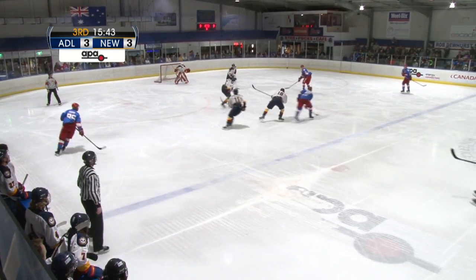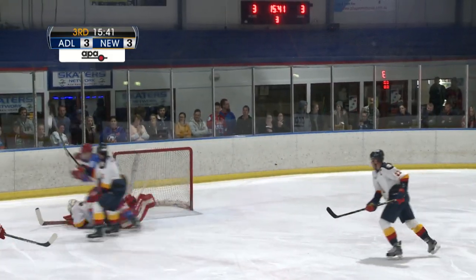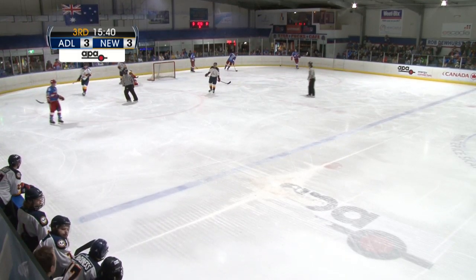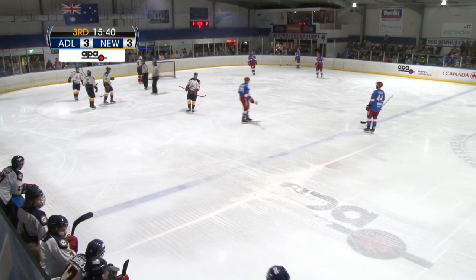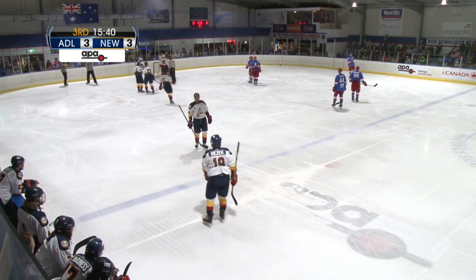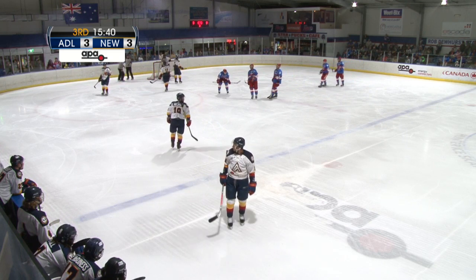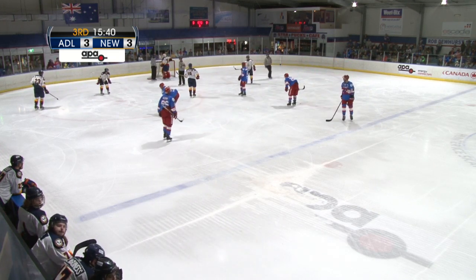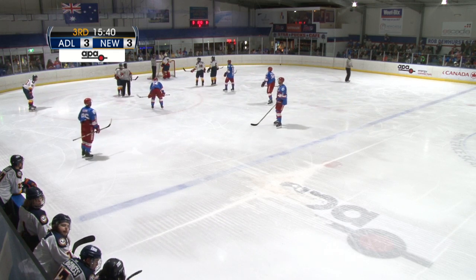Into the zone they go. Newcastle on the attack again, but they've lost it to an Adelaide player, and jumping on it is Murphy to stop play, with Malloy coming in to put pressure on. Oh, how clever was that pass again from Kardashian. Unfortunately, Malloy wasn't just able to get his stick down there because there's a bit more pressure from the Adelaide defender that time. But a great play. It worked the first period. Why wouldn't we try it again and see how it happens?